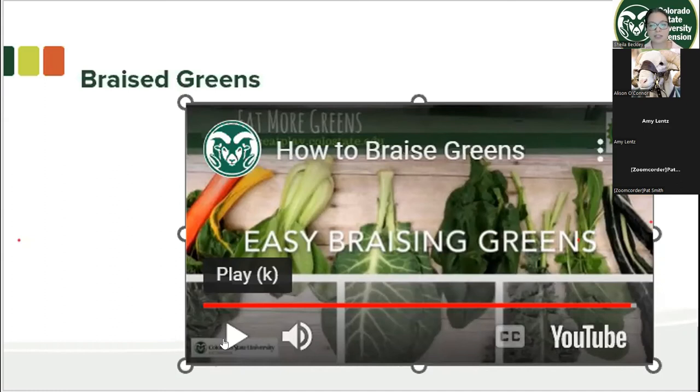Personally, I like Swiss chard. It cooks faster. It has a relatively mild flavor. It's easier to feed your family with it. Kale sometimes can turn a little bitter when it is cooked for too long.